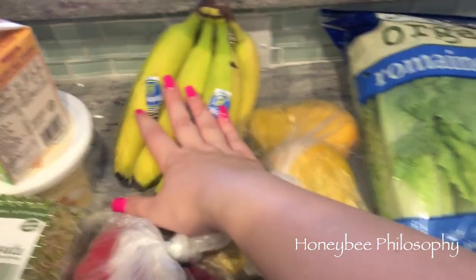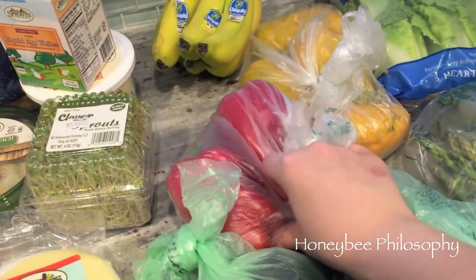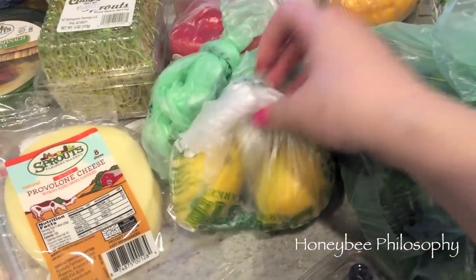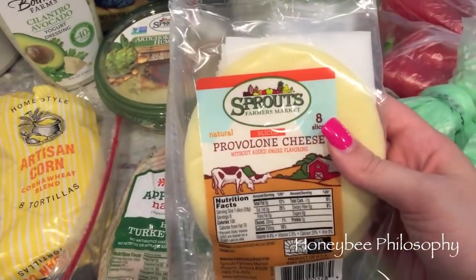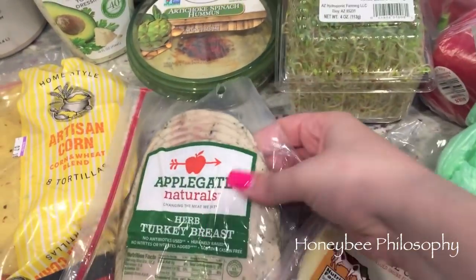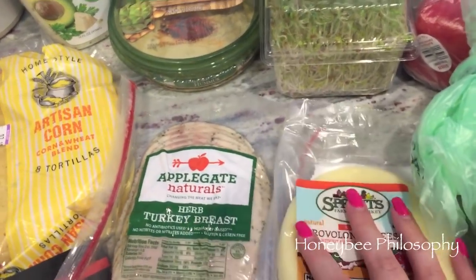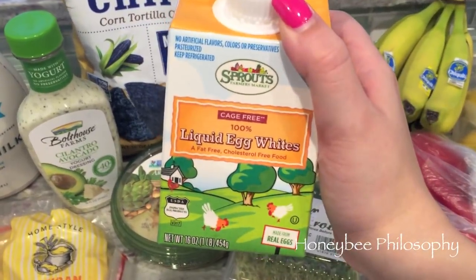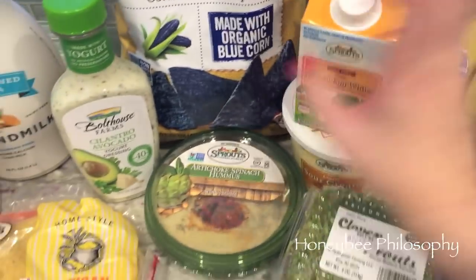I got four of them. Some bananas. I got two peppers to have with hummus. An avocado, two lemons, blueberries. I got some provolone cheese and some Applegate natural turkey, herb turkey breast. Some sprouts for my sandwiches. Some egg whites, light sour cream.